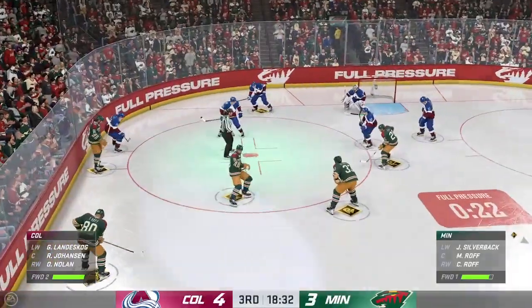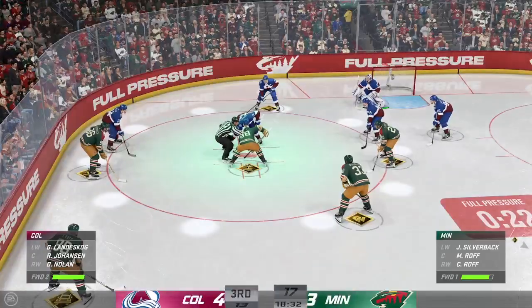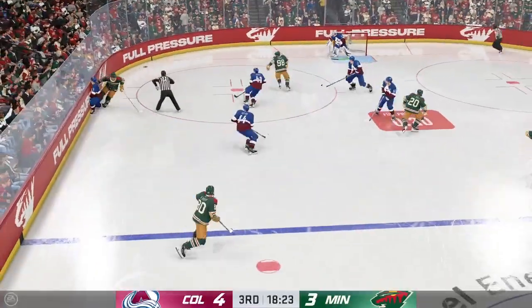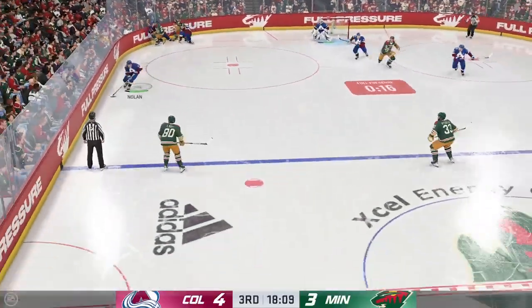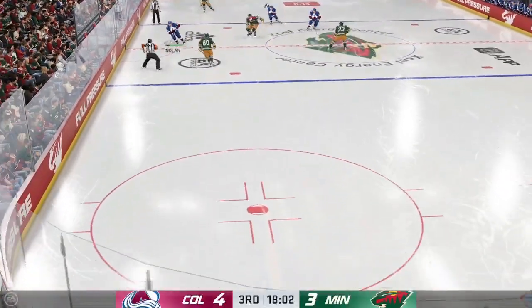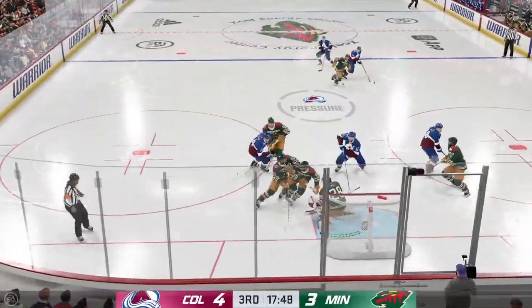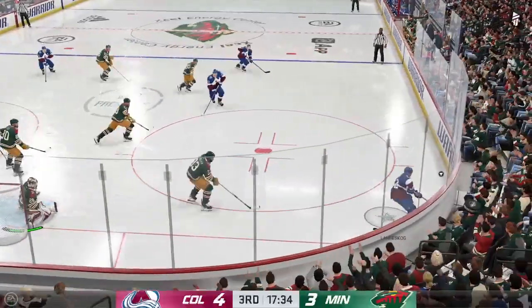Chances, but they still trail here in this third period. Colorado's won the draw. Good hit to knock the puck loose. Both sides digging in for that puck along the wall. Picking up momentum across the zone here on the right side. And that pass is redirected. And he makes the save on that play.